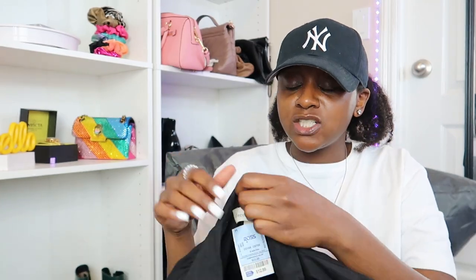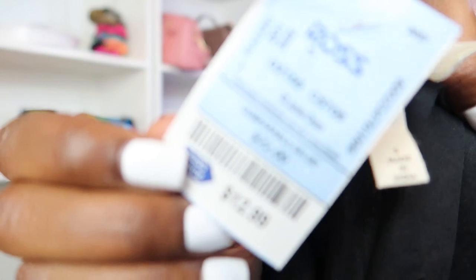So it doesn't really do it that much justice, just in my hands, me showing you. But I tried it on with everything and it's what I was envisioning. So this is cute. And I got it for a mere $12.99.